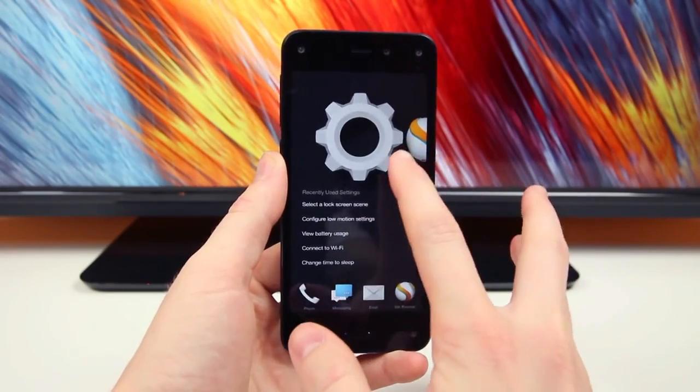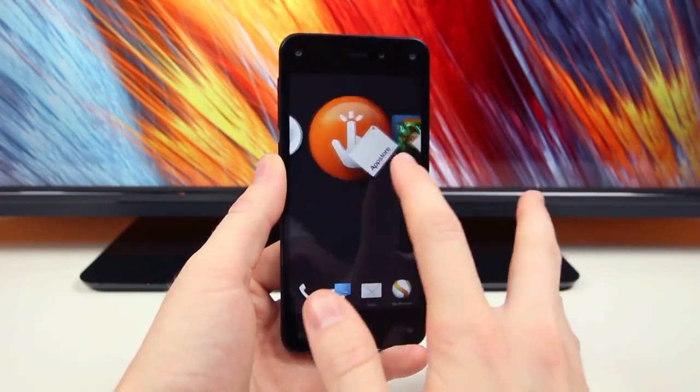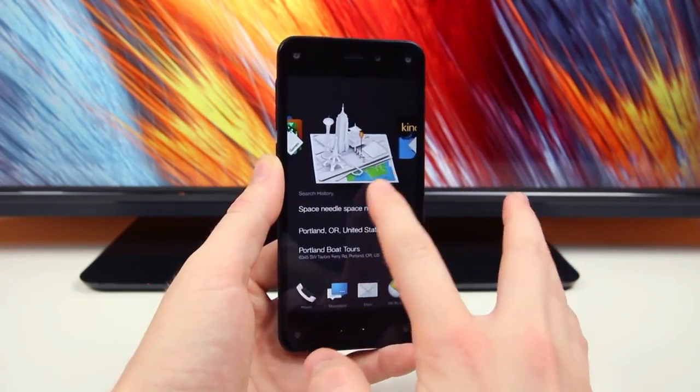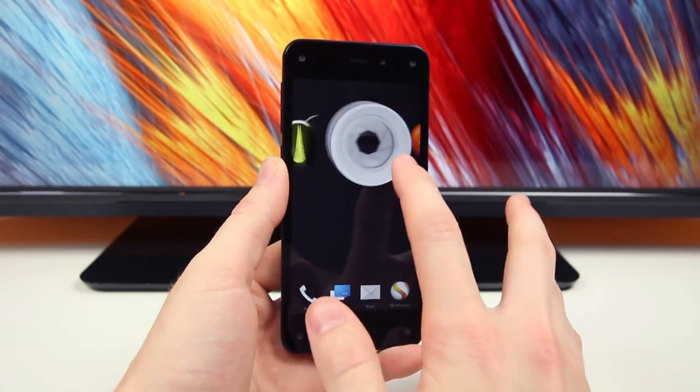Although I will say with all that said, it is very fluid and just as fast as some of the high-end Android devices in terms of how fast applications open and close. So in terms of performance, this OS performs great. It's just the structure of the OS that really needs some work.